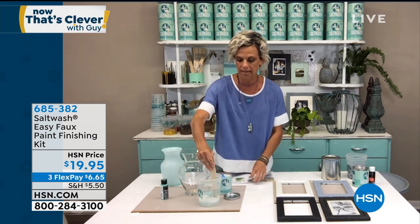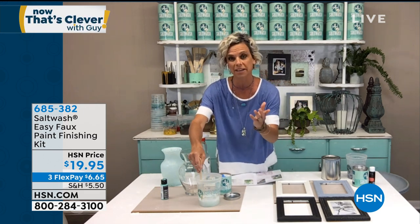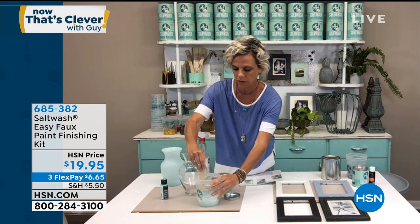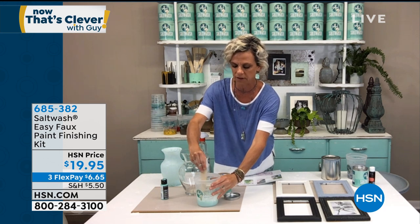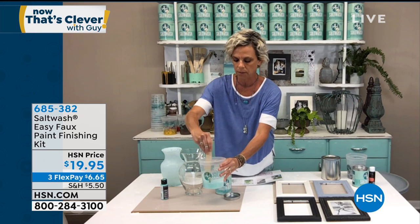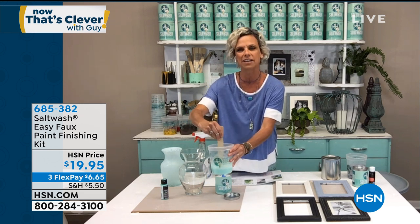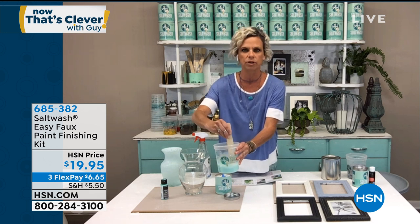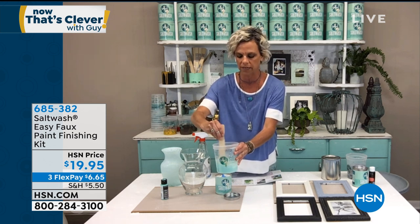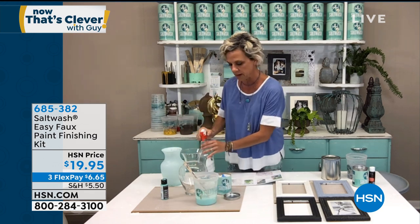And now all these steps are written out as well in this ideas notebook that comes with the kit. So we're kind of just going through the steps fairly quickly, but you'll see it's really easy. We just mix the salt wash, mix the paint, put it in the water here. We're using the bucket just so that you can kind of mix it really well and easily before you pour it into your spray bottle. Mix that all up, then you get your spray bottle.